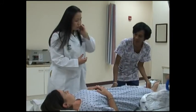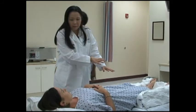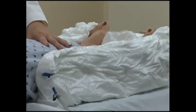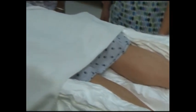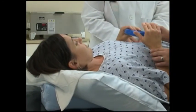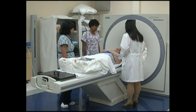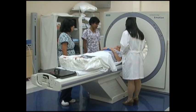And what we're doing now is we're putting your legs into this, what we call a vac bag. It's basically an immobilization device to keep your legs in the same position on a daily basis. We will be using this bag every day during your treatment to make sure the legs are in the same place, therefore the pelvis is in the same place. And we're going to let you hold this ring just so you've got somewhere to put your arms and it stays nice and out of the way of our scanned area.